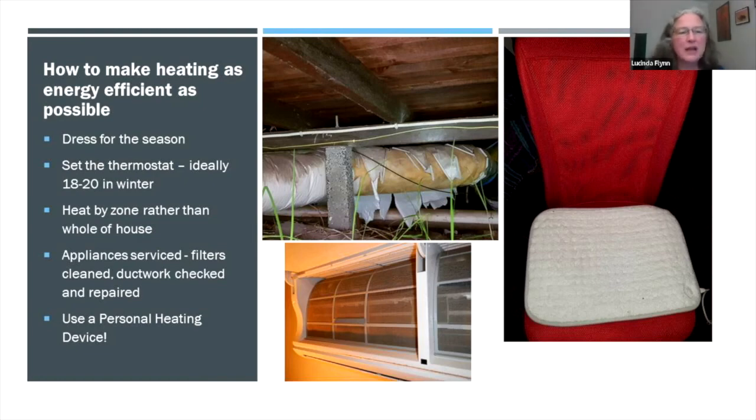Once you have your heating sorted, how do you make it as energy efficient as possible? So basically, this is what you can do, even if you don't change your heating. What do you do to make it work best? Now, the simplest couple to begin with are to dress for the season and set the thermostat. One of the ways we waste energy is by putting our thermostats too high in winter and too low in summer. The ideal temperature to set your thermostat in winter is between 18 and 20 degrees. So basically, you'll still need to put a jumper on, but that's okay, it's winter. I'm not saying you should be uncomfortable. I definitely don't want anyone being uncomfortable, but you do also have to acknowledge that it is actually winter, and so that's how you behave.